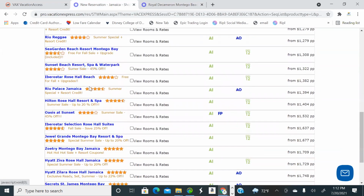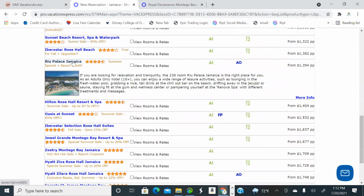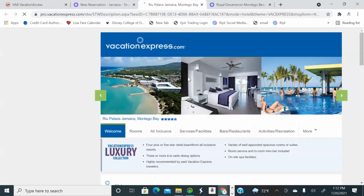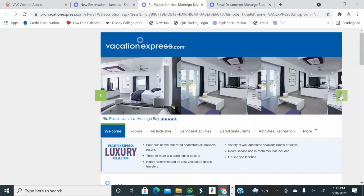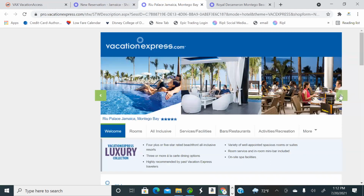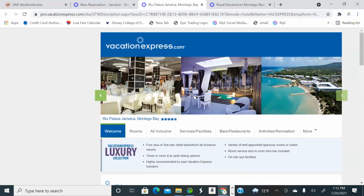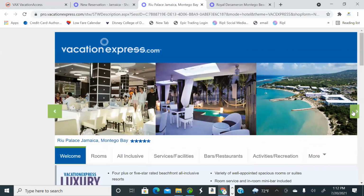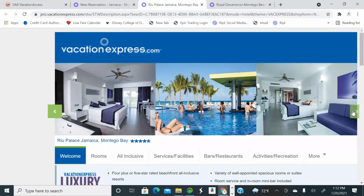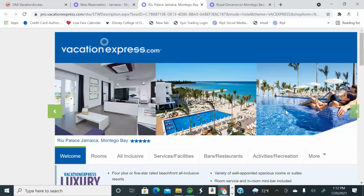Let me see. Let's look at this Rio Palace, Jamaica. Let's do more info. Okay. Perfect. But, you know, I like this. Oh, here, let me make the pictures bigger so we can see. But on which one we have.